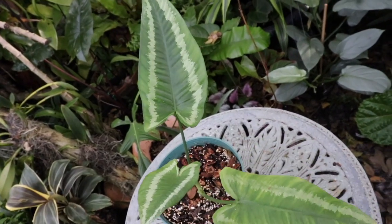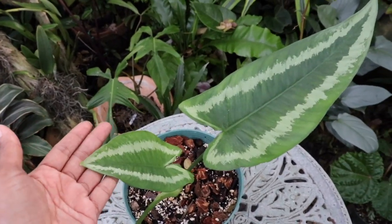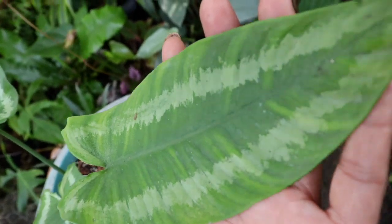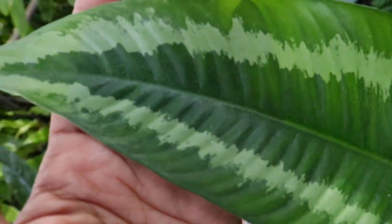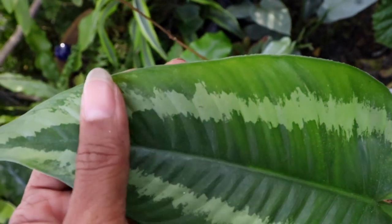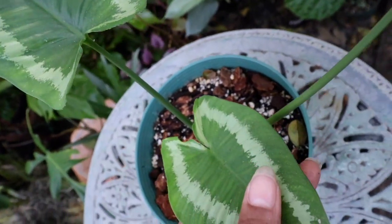And last but never least is this one right here. As a matter of fact, it was the absolute mostest, at least it was wallet wise. This one right here, folks, is known as the Schismatoglottis Wallichii. And I have to tell you, it is such a wonderful and beautifully marked leaf. So artistic in the way that it's created, looking like this is an artist's sketch at the edging of the leaves right here. Not quite yet at the margin, but near the margins of the leaf. It definitely is quite beautiful.